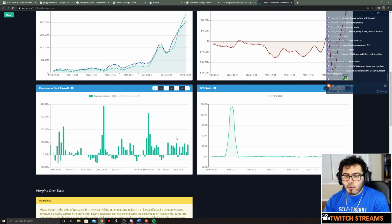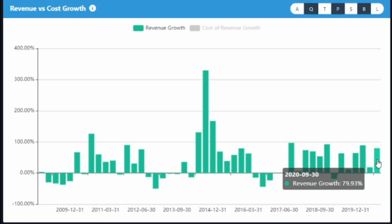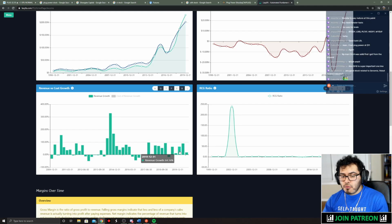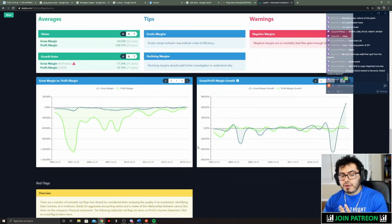Now I want to take a look at quarterly revenue. This most recent quarter grew 80% compared to the same time last year. The quarter before that was 18%, then it was 89%, and then it was 64%. So I can see this is definitely a high growing stock.